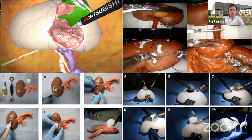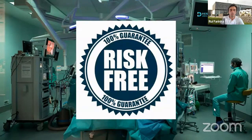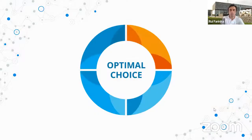This directly ties to the importance of training models for robot-assisted partial nephrectomy. Effective training models can help surgeons hone their skills and improve patient outcomes in robot-assisted partial nephrectomy, potentially making this technique a more viable and preferred option in the management of small renal masses. They allow surgeons to practice and perfect their techniques in a risk-free environment, reducing potential complications and improving the efficiency and success rate of the surgery. Consequently, the development and improvement of these training models can contribute significantly to establishing RAPN as an optimal choice in the management of small renal masses.